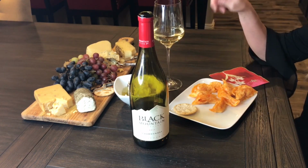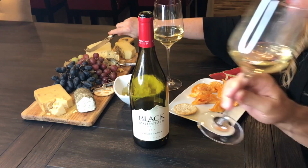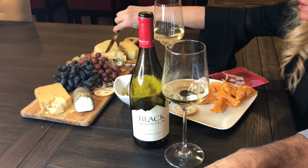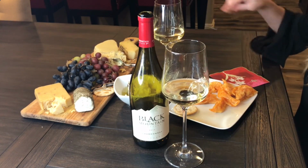All right, now we want to try this with the Italian truffle cheese. And again, this is really good. We had this in the Trader Joe's Red Wine Show. So if you get a chance to see that, and this is a heavenly piece of cheese too.